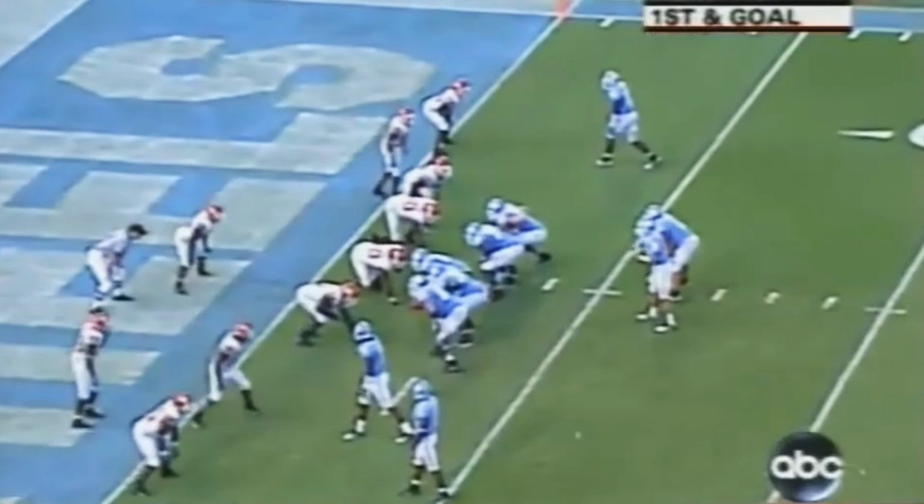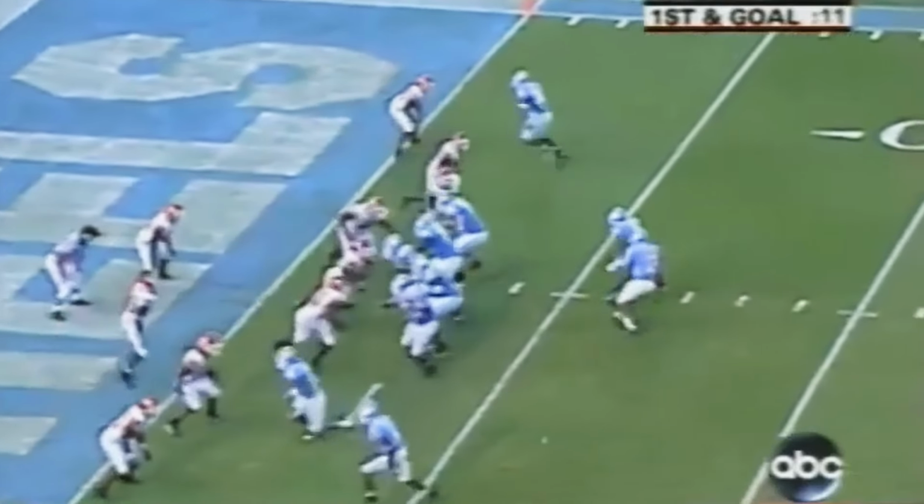He made a great catch in his hands in traffic. A cut all the way across the field. Juked out about 3 Virginia defenders. A guy grabbed him on about the 3.5-yard line, and he simply willed himself into the end zone. Now it is a first down and goal. The effect of that penalty was the first down.